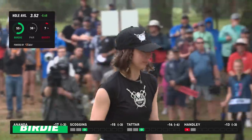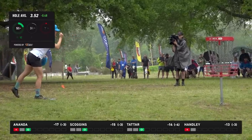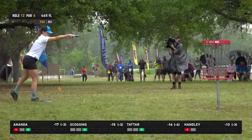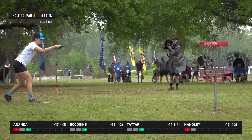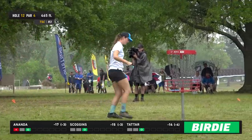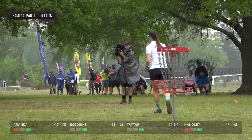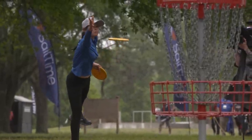Looking at a star frame. Yep, still gonna take my time, go through the full routine. And that's a star frame. Well done. I mean, you would hope you get a star frame on the easiest hole on the course.